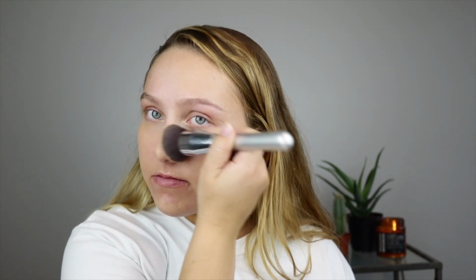Once that foundation is really buffed into my skin and it looks pretty seamless, I like to take a little bit of the foundation that is left over on the back of my hand and take the makeup sponge and just kind of go over top of my foundation to make sure it's really blended.